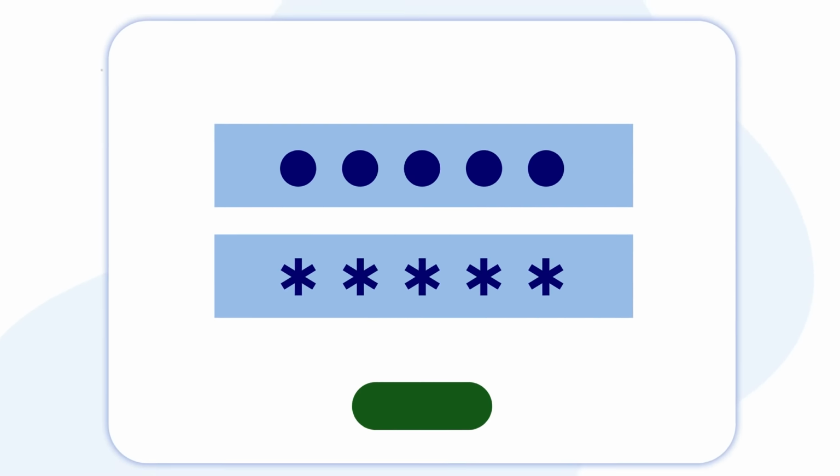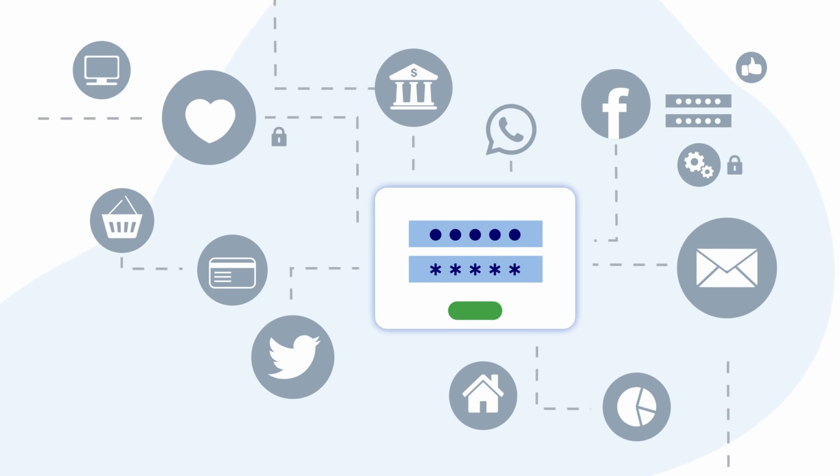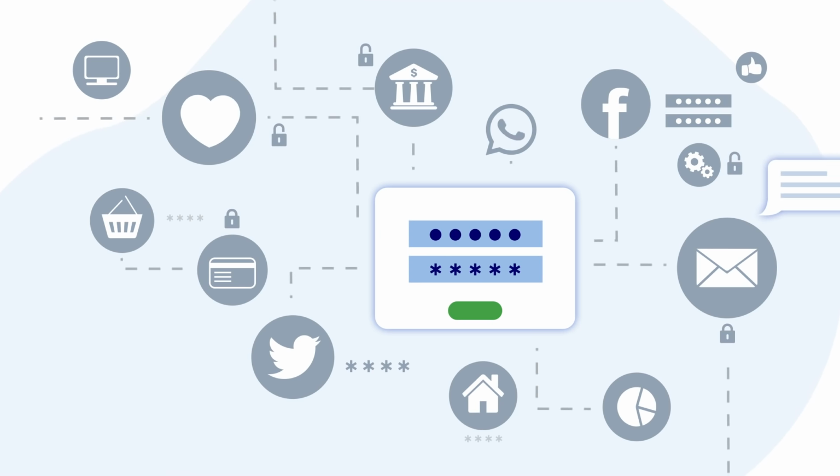Passwords are used for everything. We use them to access our money, any critical information regarding our health, and even everyday applications for our day-to-day routines, including our communication and social media tools. Basically, everything we care about.